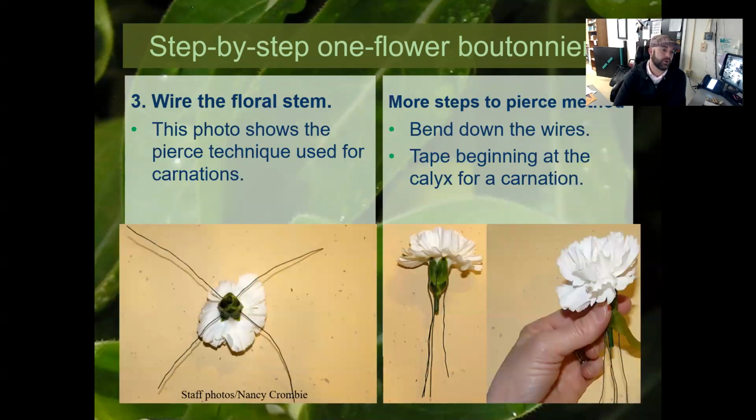So third step, wire the floral stem. This photo below shows the piercing technique used for carnations, which is taking a wire through both sides of it.